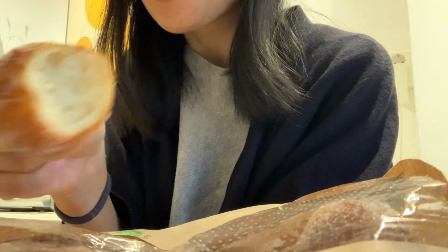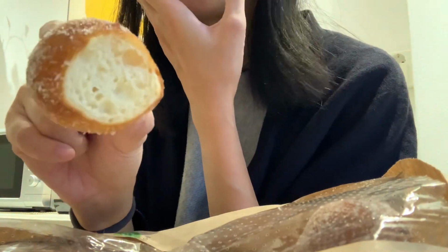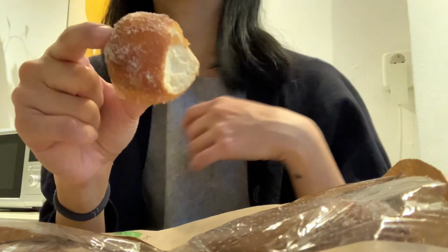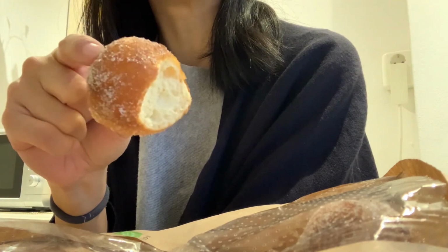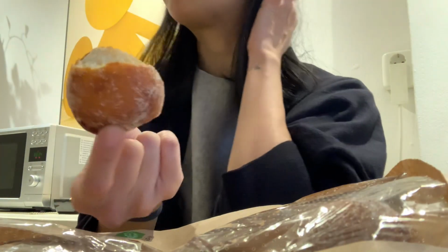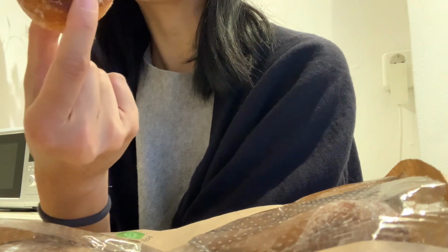Mmm. It's super light and really fluffy on the inside. It's not too sweet, despite all the sugar that you see. It's definitely way, way less sweet than a donut, for example, especially the donuts that you find in the US. And I'm not tasting a really strong cheese flavor. I'm not entirely sure what quark is supposed to taste like on its own or as a flavor outside of this ball, but it's pretty mild.